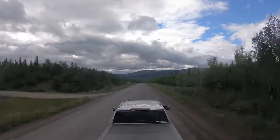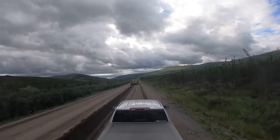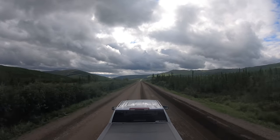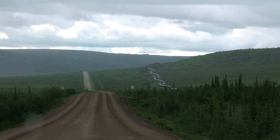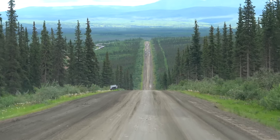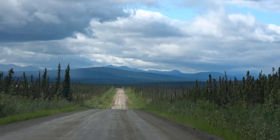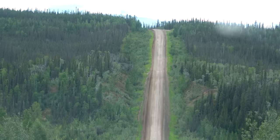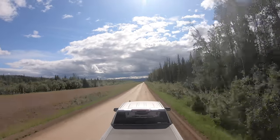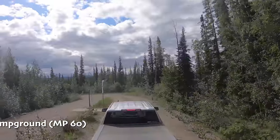Crossing the Arctic Circle once again. Ooh, what is this? I think I'm on the wrong side of this thing. Ooh, it is the roller coaster! And we have finally reached the 5 mile campground. Let's see if it is true, if that dump station is still working.